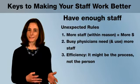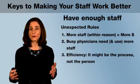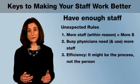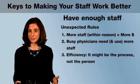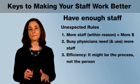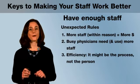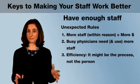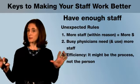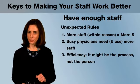In fact, practices who tend to have more staff than the benchmark tend to make more revenue at the end of the day. That's because the physician is able to focus on really driving revenue, really seeing patients, instead of doing all that other stuff that the staff is supposed to be doing. So the benchmark may not be enough. The benchmark may also not be enough for you if you are a very busy physician, because busy physicians need and use more staff. So take the benchmarks for what they're worth. They're just a standard bottom line. You might actually need more.